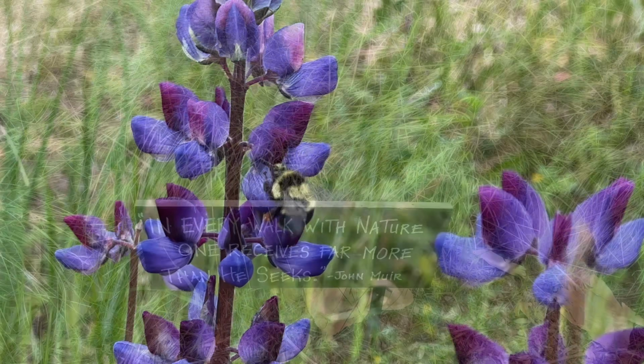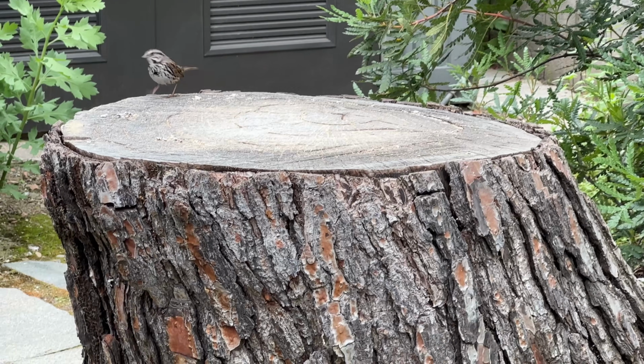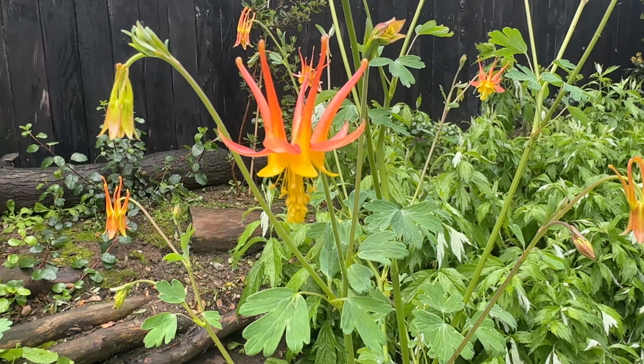These real-life examples of California native plant gardens are going to amaze and astound you with their beauty. Come join us for a tour.